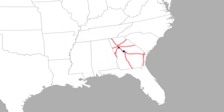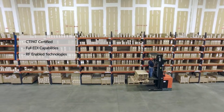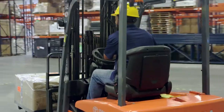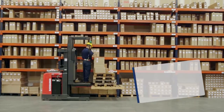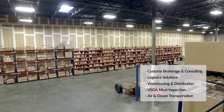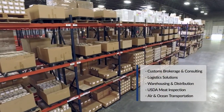Tennessee. Our facility is CTPAT certified, boasting full EDI capabilities and RF-enabled technologies, as well as a Tier 1 warehouse management system. Through our network of 30 service and distribution centers, we provide customs brokerage and consulting, logistics solutions, warehousing and distribution, and USDA meat inspection.